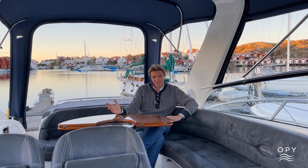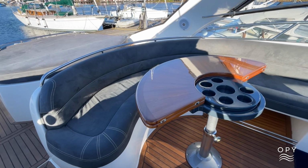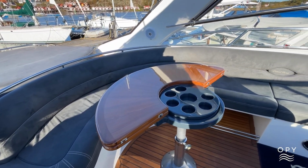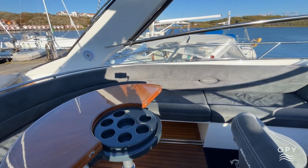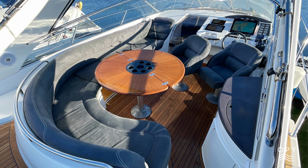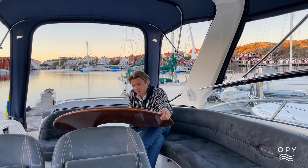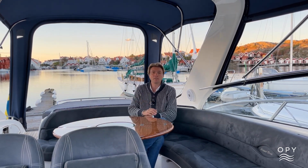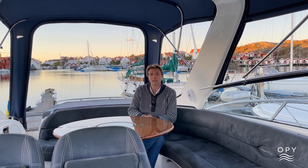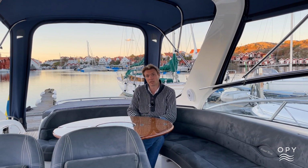Welcome to the cockpit. I must say this is a well-designed cockpit with this huge J-shaped couch. You can easily, according to the owner, sit 8 people here, especially if you turn around both the navigation seat and the driver's seat. The table, as you can see, is a flip table, so you can open it up if you want some more space for when you have dinner, and then you fold it back in when you're out driving the boat to get easier access to move around the cockpit.